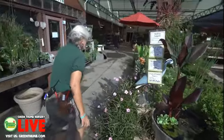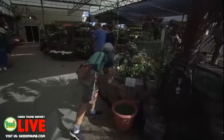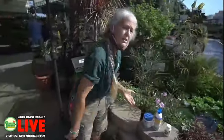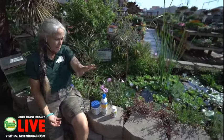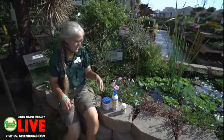So the things that I use in the pond, this is about it. Now if you have the right balance, you won't need an algaecide. If you get a lot of algae, there are things you can use if you don't want to use your plants, but I suggest using the plants. It's much easier. You don't have to keep putting chemicals and things like that in there.